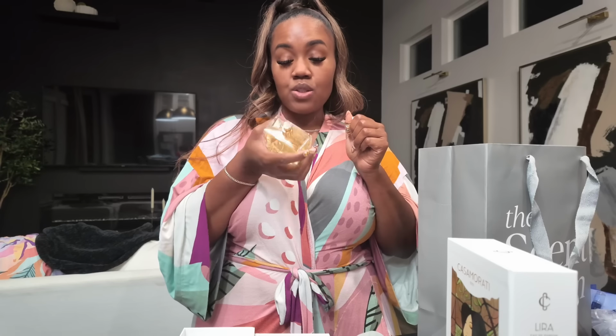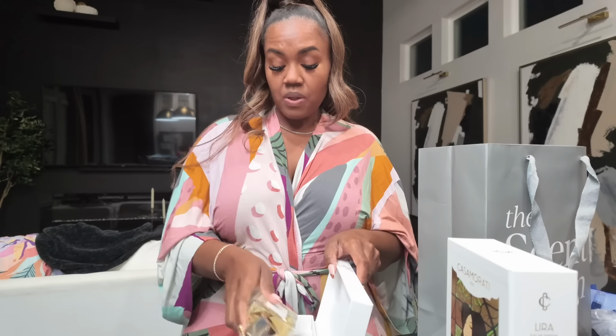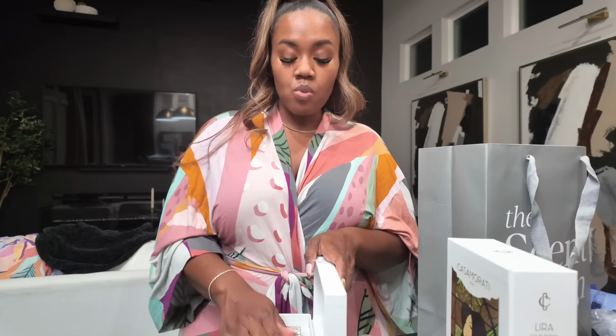So I would just say to try this out, see if you can get a sample, because this fragrance was very expensive. I personally would not blind buy a fragrance at this price. I would want to get a sample and make sure that I like it and wear it and all of the things. So I would say that about both of these.